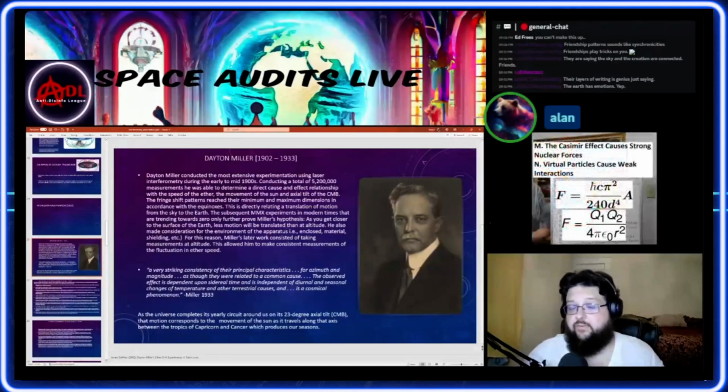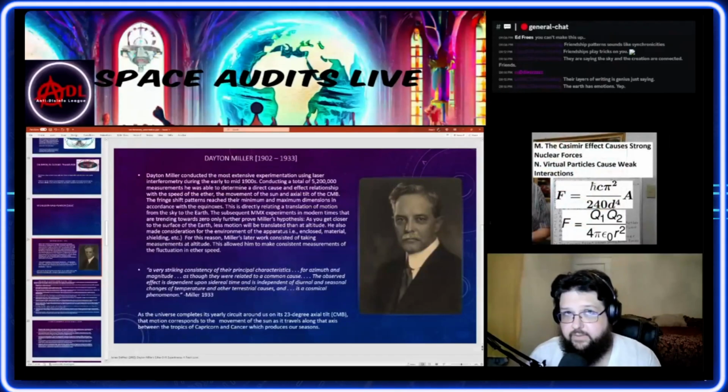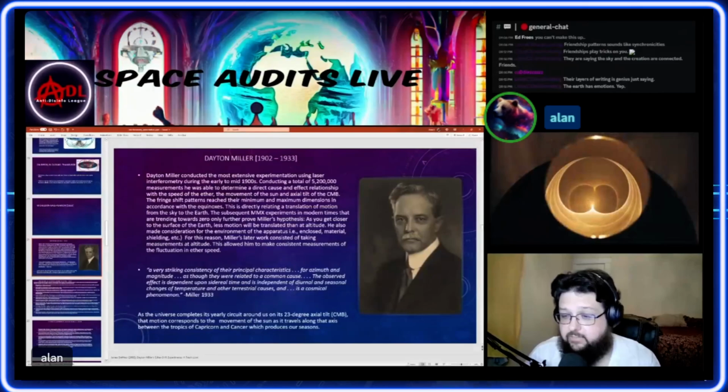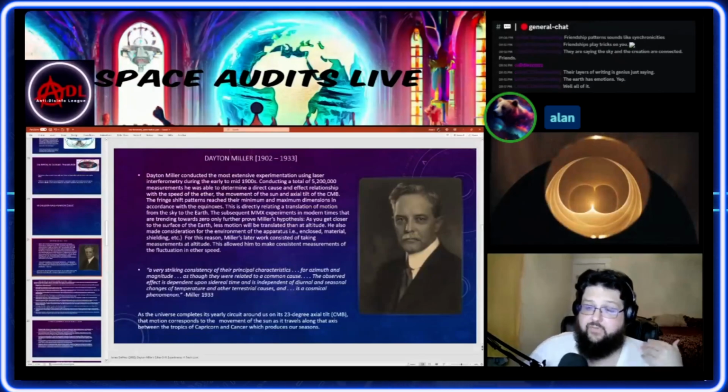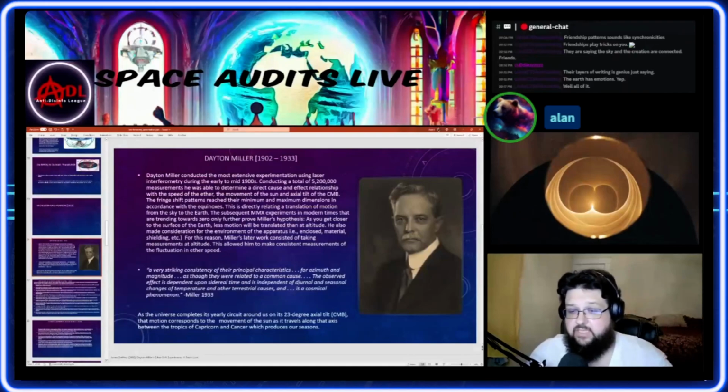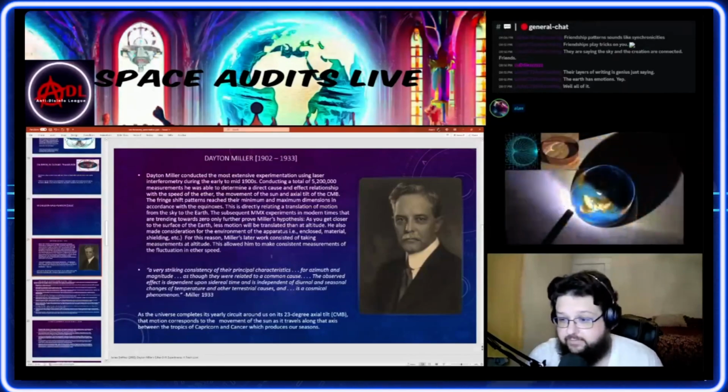If there's an ether vortex at the North Pole and extending outwards, if the sun's in the northern hemisphere, it's going to be traveling slower, but still around that vortex to keep that 15 degrees. As it moves further away, it still has to keep that 15 degrees. It's moving faster. Miller measured that to the day.